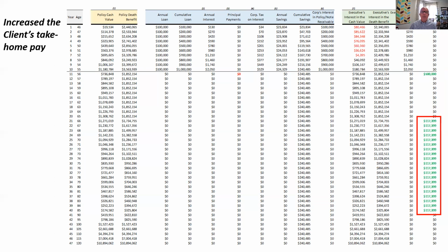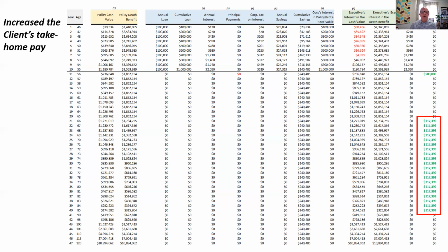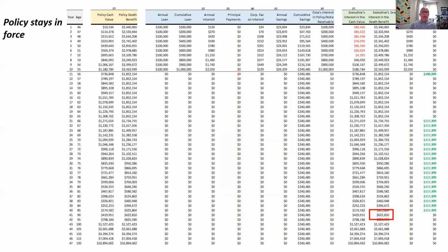That's not all. The whole point of this transaction was to increase the business owner's take-home pay. And we've done that. In this case, at current illustrated rates, the business owner can expect to add $117,000 income tax-free to supplement his retirement for 20 years. This policy has an overloan protection rider, which means that it can't be overloaned and lapse. This protects the advances and loans he's taken from the policy. It protects their income tax-free nature. And by the way, it also ensures that his family has a tidy little death benefit when he passes away.